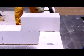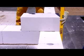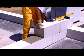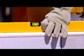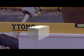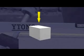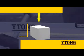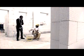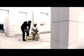If you use blocks without tongues and grooves, apply adhesive mortar even on their vertical sides. For inner load-bearing walling, use 250 or 300mm blocks for higher strength. Itong aerated concrete strength is the same in all directions, so you can turn the blocks as you please, keeping their load-bearing capacity the same. It took me a while to learn the ropes, but the master bricklayer was patient with me, explaining everything.